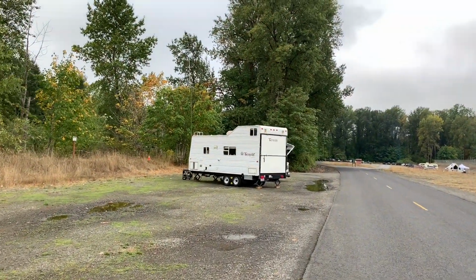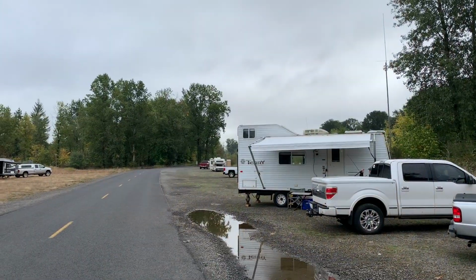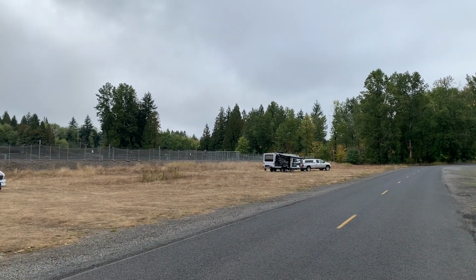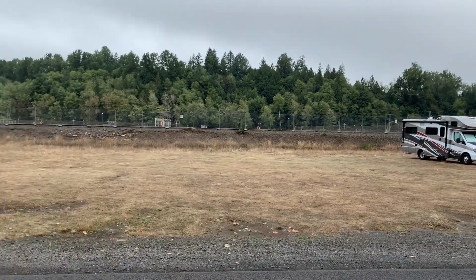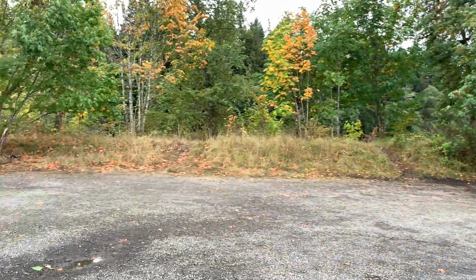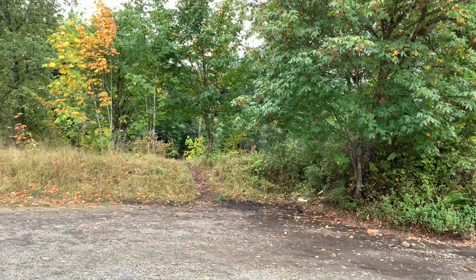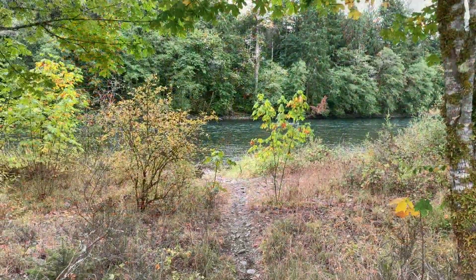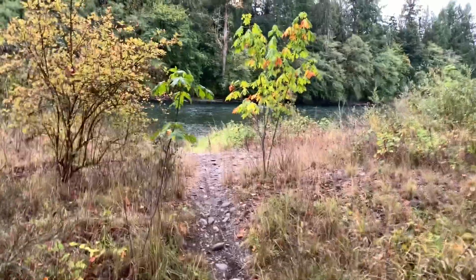Looks like these folks got a nice setup there. Yeah, I just talked to those gentlemen in that RV. They're down over the hill fishing there. And got a couple RVs parked in here overnight. Plenty of room. Even got a tent camper in here. Plenty more room off to the left. And there's all kinds of trails that go over to the river. In fact, I'm going to walk up there and see what the river looks like from that vantage point. So yeah, there's all kinds of little trails to take it down to where the river is.